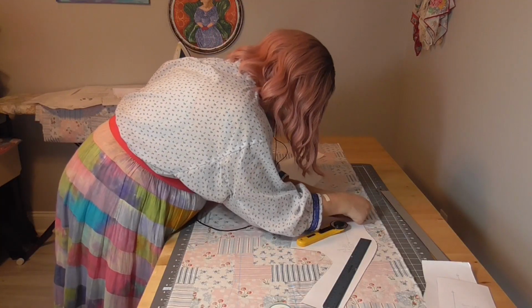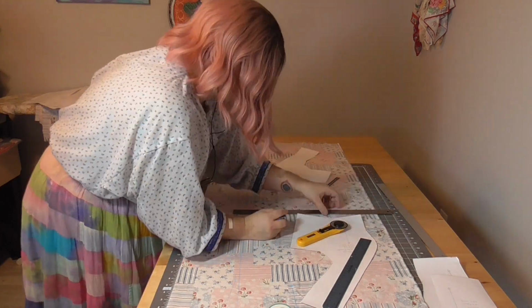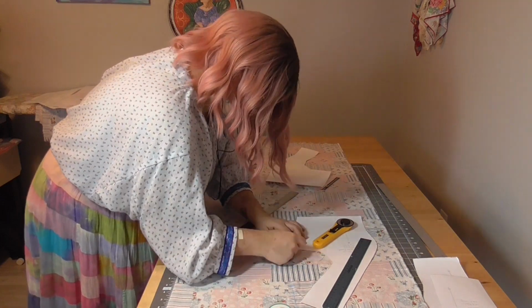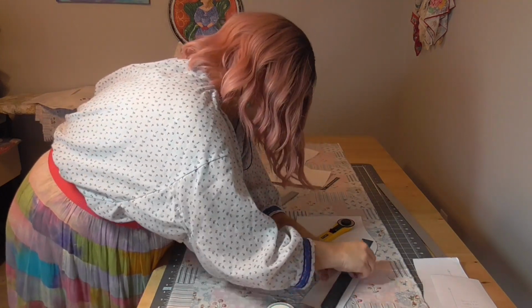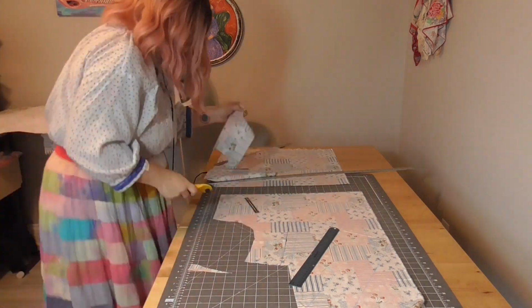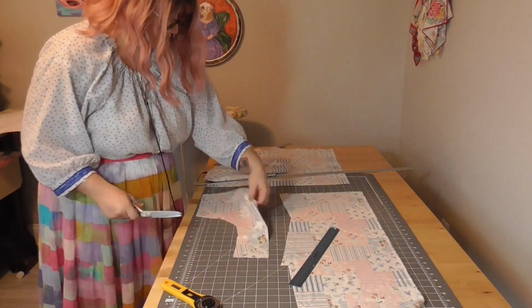Also, I should note that this pattern only comes in a size 16, so I did have to grade it up to a size 24. The pattern itself was well made though. Everything lined up as it should and it was easy to put together, except I did not cut out the bodice lining as I should have because I did not watch the instructional video on YouTube. It hadn't even crossed my mind to do that. So don't take this video as a how-to guide for this pattern, please.